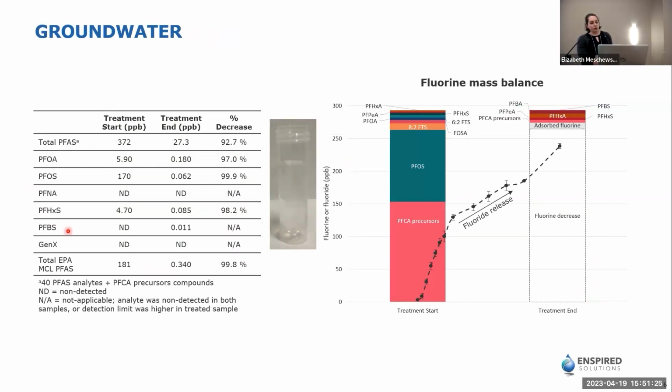So over here on the left-hand side is some data on the PFAS constituents that are present in the solution. So for our purposes, total PFAS in this case is 40 analytes that are on the draft method 1633 list, plus any unidentified PFCA, perfluorocarboxylic acid precursor compounds that were picked up with total oxidizable precursor, or TOP, assay. So that's what that total PFAS number means.